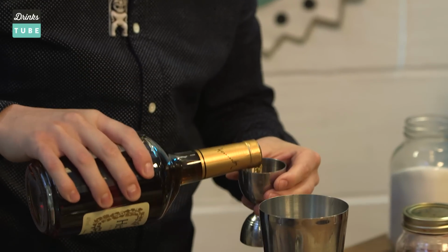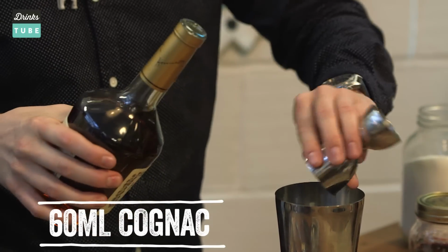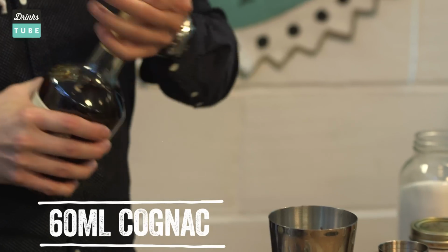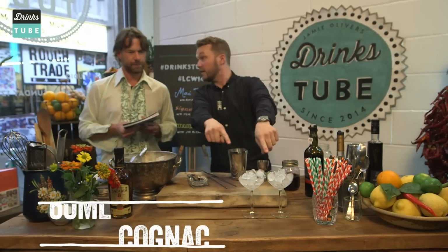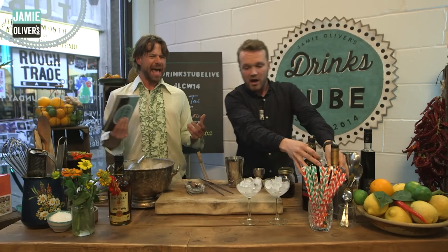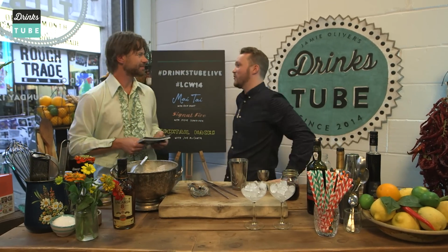How much of this stuff? We're going to add 30 mils per drink, so that's 60 mils in total of the cognac. We're going to be shaking this and putting it in a chilled coupette, by the way. Always make sure your glassware is nice and cold. What's a coupette? It's an old word, another fancy word for a champagne saucer.